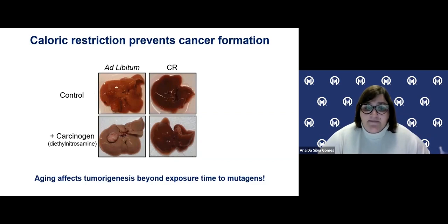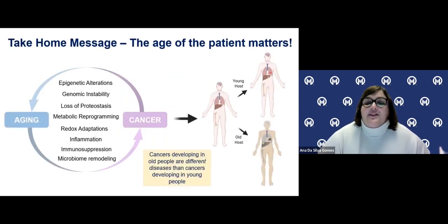So next slide. And with that, I will finish, and I would like to leave you with a take-home message: that context really matters for cancer and for prognosis and therapies, and that cancers that develop in old people are inherently different diseases than cancers that develop in young people. There is a very, very pressing need for more basic research to understand what these differences are so that we can come up with better treatment paradigms for elderly patients.